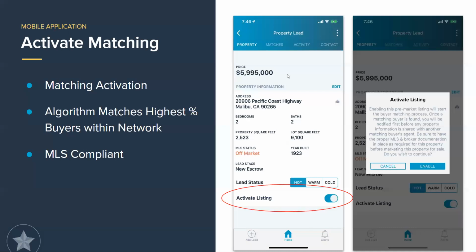Now we do have an update that's going to be coming out soon, in which all active listings are going to automatically be labeled as a listing. Right now, if you're just signing up or if you've already been in Raven, you'll see that every property lead that you add in does require to be activated.